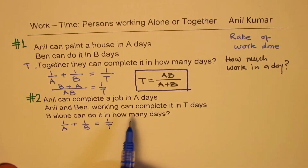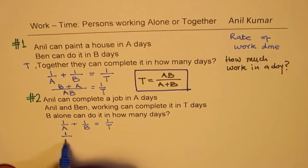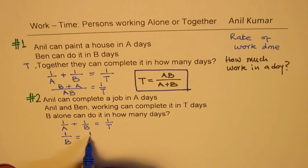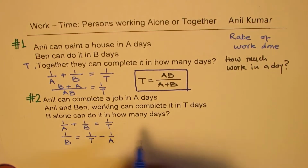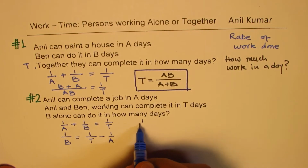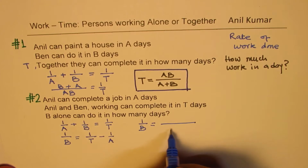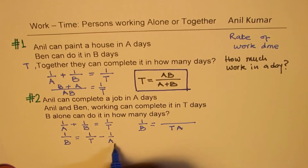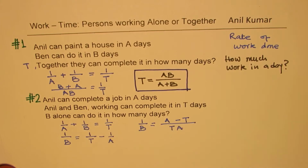The only thing is, in these types of questions, we don't know what one person can do. We know what both can do, right? So we isolate them. We need to find what 1 over B is. So 1 over B should be equal to 1 over T minus 1 over A, right? So if you rearrange, you get 1 over B is, now again take the common denominator, which is T times A, and here it becomes A minus T, and then you flip it.